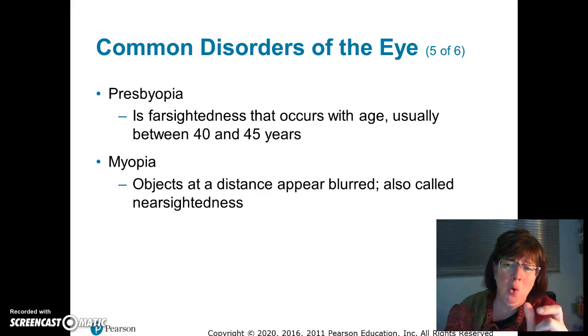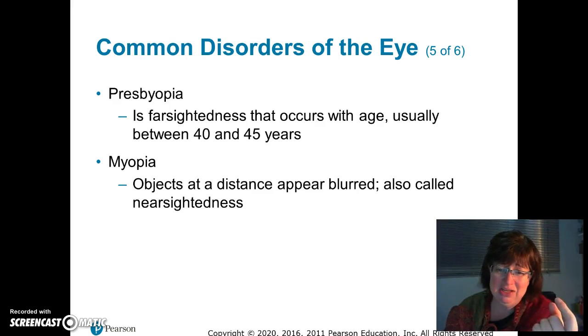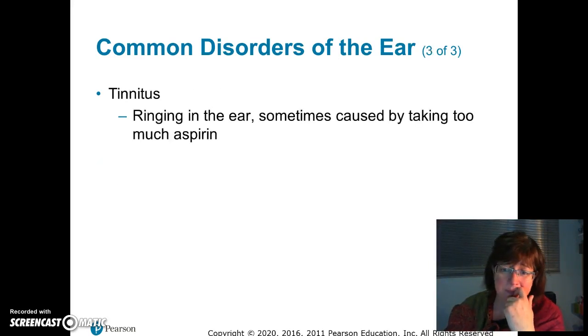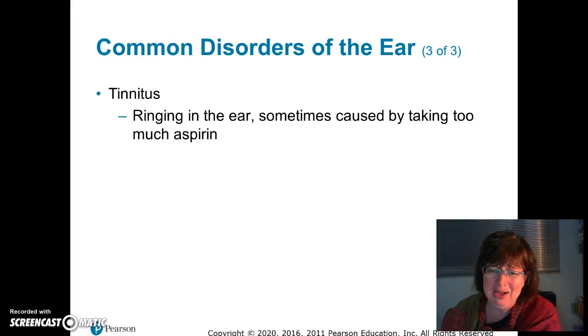Presby is the word for old, so presbyopia is a result of needing reading glasses because the elasticity of your lens, it loses it with age. Otitis media is an inner ear infection. Tinnitus is the ringing in your ears caused by taking too much aspirin, also caused by being in really loud places.